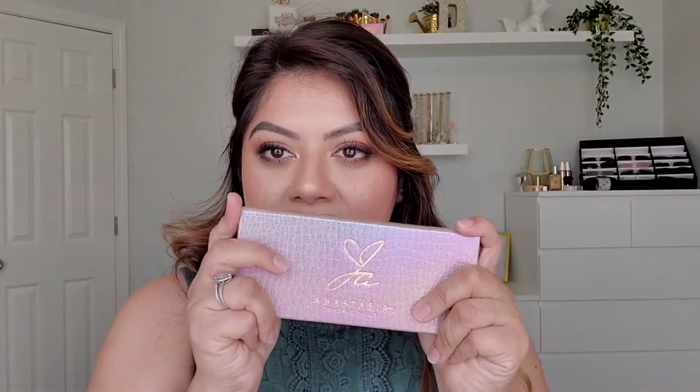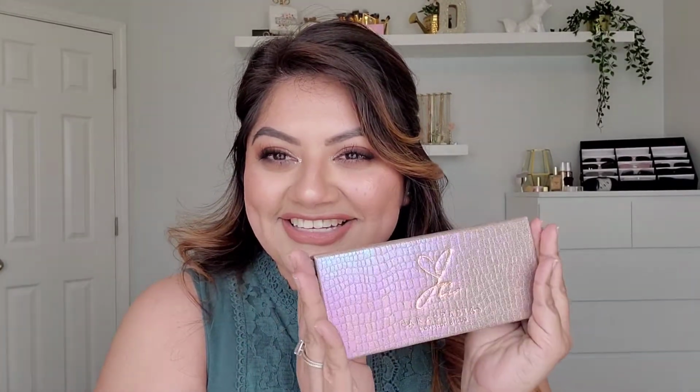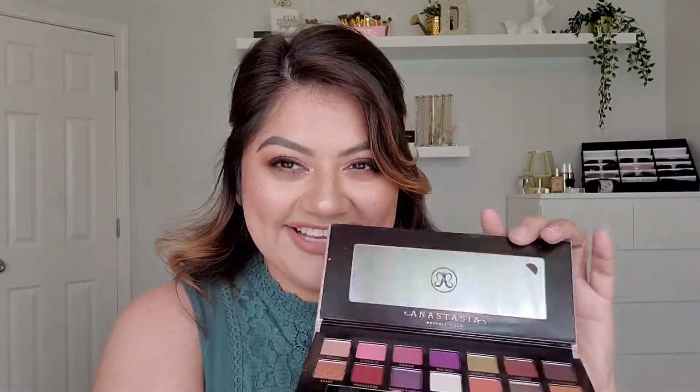I'm getting down to the grit. So my next palette is my Anastasia Beverly Hills and Jackie Aina collab. It's such a beautiful palette on the outside. On the inside as well though. Just a very pretty, I want to say neutral, but it's really not neutral at all.